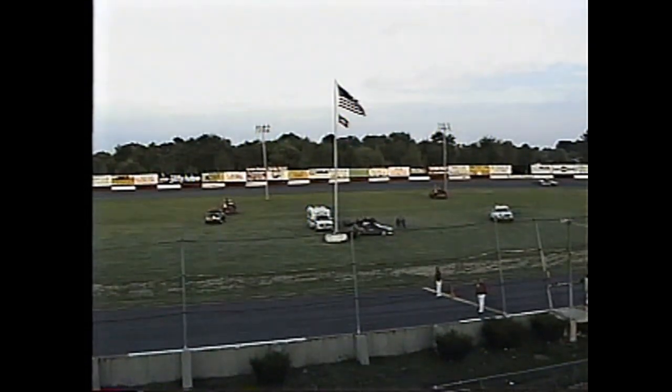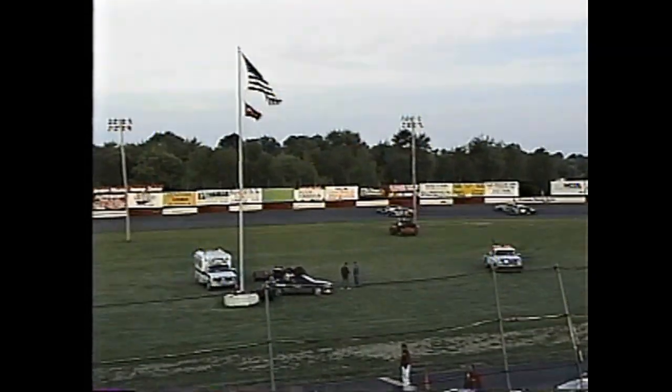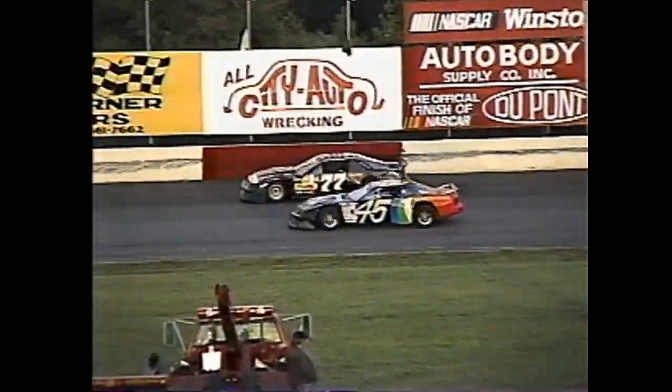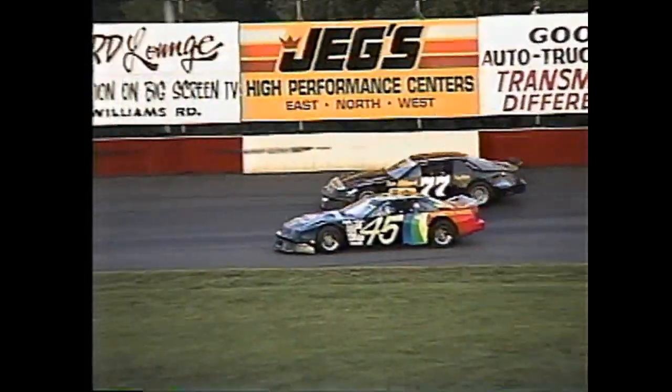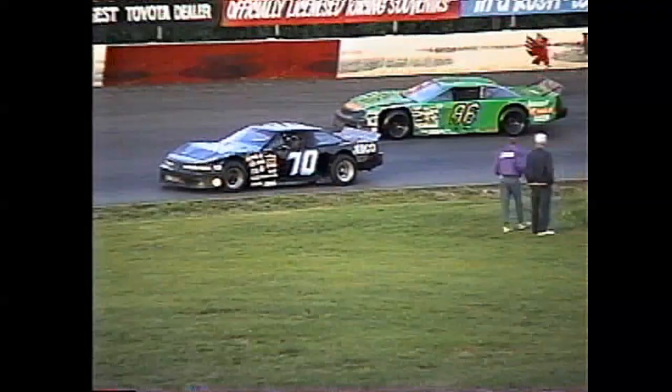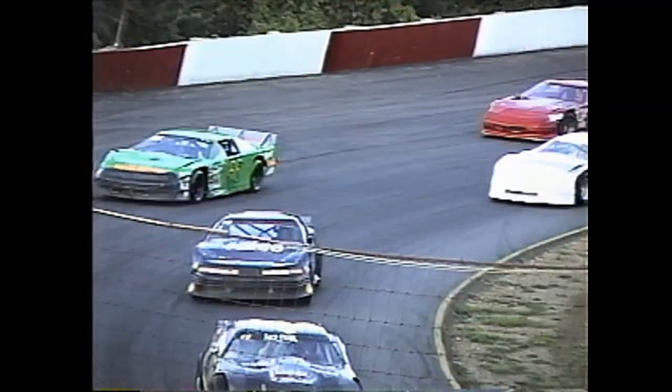Heat race number two for the Limited Sportsman Division. Starting first in 45, it's John Strobel from London, Ohio, and beside him in 77, Don Townsend Jr. The second row consists of Joe Hill in 70, and then comes 86, Mike Holland. Next, we have car 29, Bobby Justice, and 20, Mike Brown. Then comes 13, Jerry Jones, 01, Jerry Buck, and surprisingly, Don Hill Jr. starting a ways back.